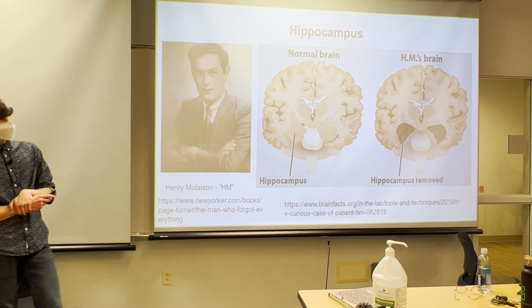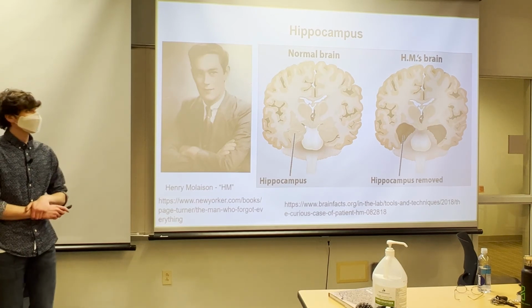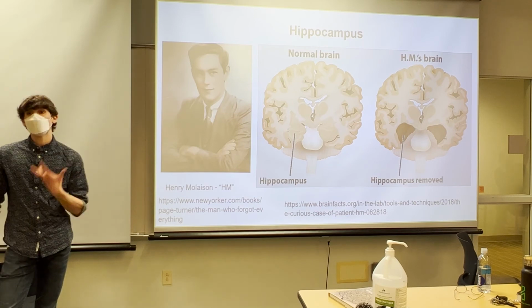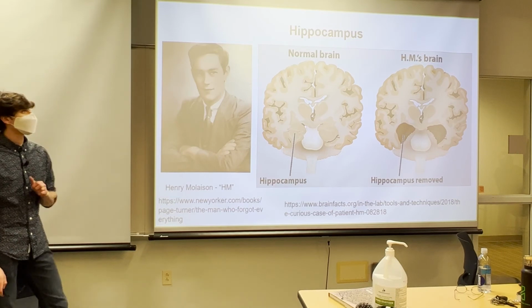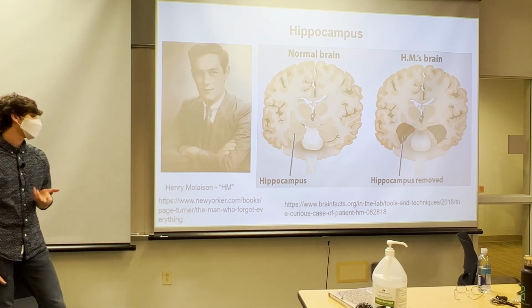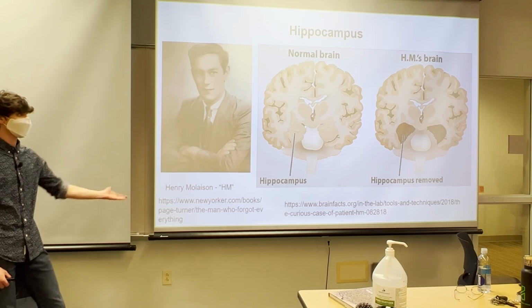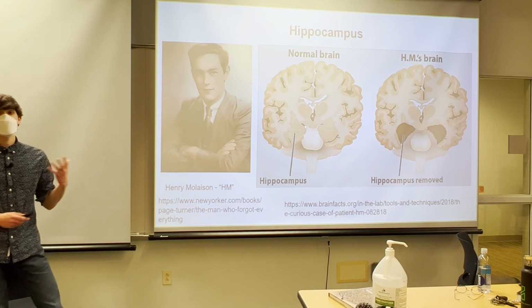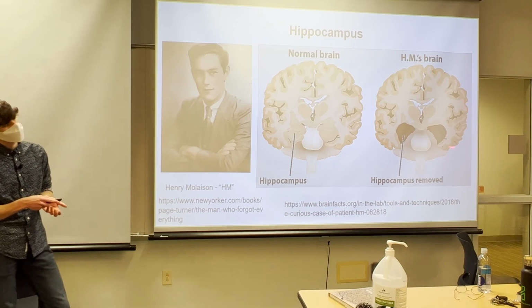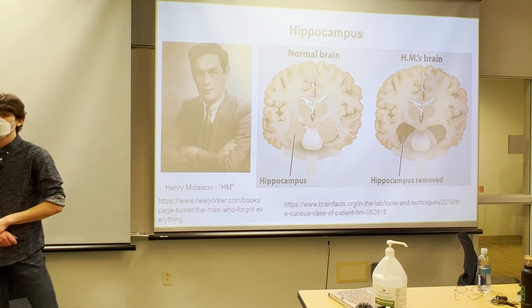And so the hippocampus is another area right around that system that is involved in encoding long-term memory, like I mentioned before. And we know this because of someone called Henry Molaison, who was nicknamed HM until his death a couple years ago, and his actual name was made public. And he was having seizures in the hippocampal areas. So this is a normal brain here, and then you can see that there was a resection. His hippocampus was removed on both sides.